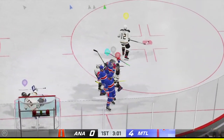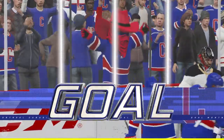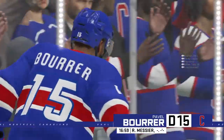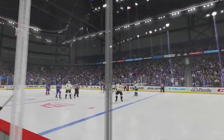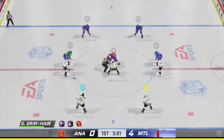They score! That's four straight. This is contagious. It's contagious, and it is an onslaught. Man, this game is going to run out of control here pretty shortly. Montreal's offense has been shining brightly so far in this first period.